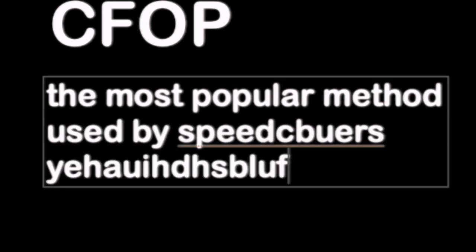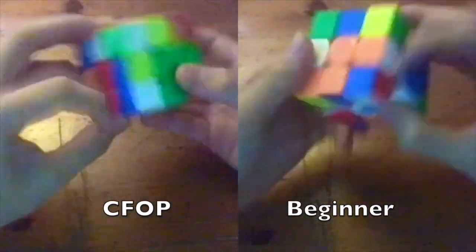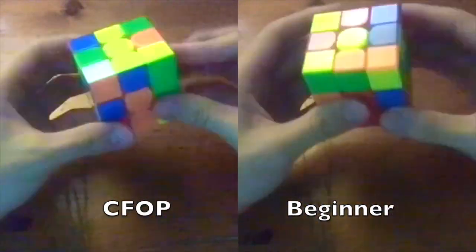So on day 3, while barely being able to solve, I decided to learn CFOP, the most popular method used by Speedcubers. I'm not gonna go into detail on how the methods work because this video is not a tutorial, but here's a side-by-side comparison of the speed. On the left is CFOP, and on the right is the beginner method, which is slow because it took longer.